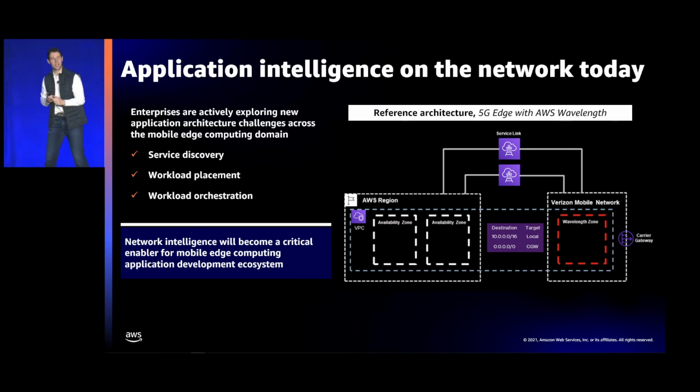We need network intelligence that's uniquely aware of your positioning, not geographically, but topologically within the network, so it can route you to the most optimal Wavelength Zone. Notice how I didn't say closest. I said most optimal, because it could depend on the parameters, your desired latency parameters, your desired bandwidth parameters, and beyond. And so we needed a tool to do that. And we're going to talk about exactly how network intelligence can be used to solve that problem, which is service discovery. But that's just the beginning.